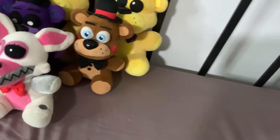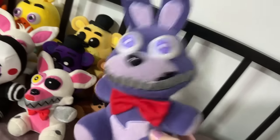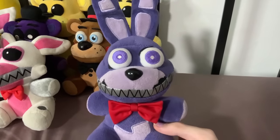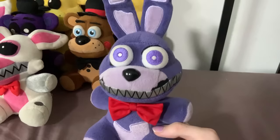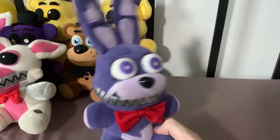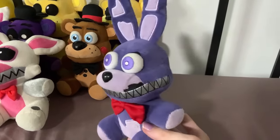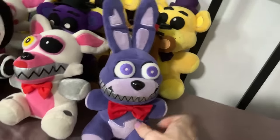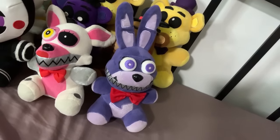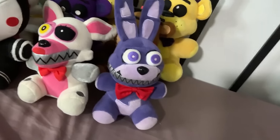Then we have Nightmare Bonnie, exclusive to Toys R Us. I really still really like this plush. Fun fact, this is actually not my first Nightmare Bonnie. It's actually the second Nightmare Bonnie. The first one I had had a very wonky eye, but then I ended up getting this one because I think my cousin gave this one to me a long time ago because he stopped liking FNAF plushies. So he gave me this one for free. Thanks, man. And this guy looks so much better, I decided to just use him instead. Though I will remember the first one because he is the entire reason I made him Russian. It's because he had a crazy messed up eye. So I was thinking mad scientist Russian voice. And that's why he is the way he is today.